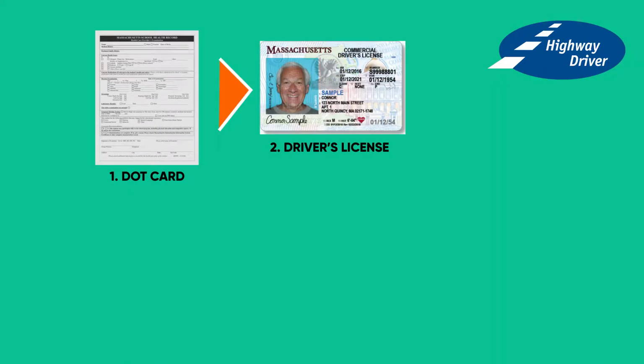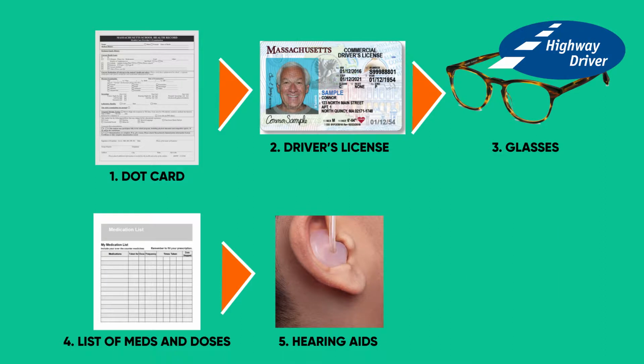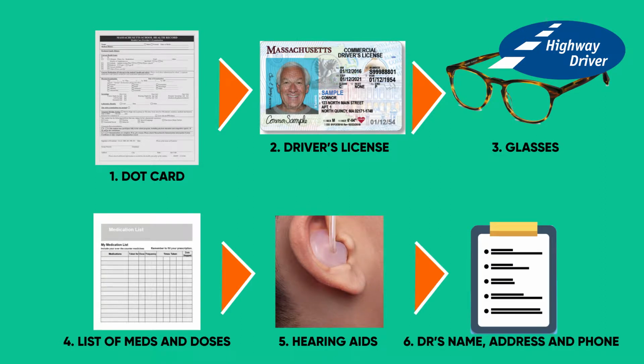First, you should bring the following things with you: your current DOT card, your driver's license, glasses if you need them to drive, a list of your medications and doses, hearing aids if you need them, name, address, and telephone number of your physicians. If you have heart disease, diabetes, seizures, or a sleep disorder, you will need additional documentation.